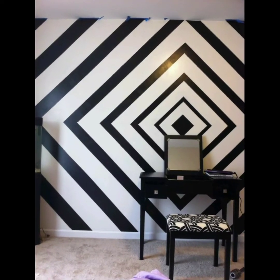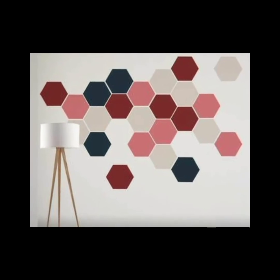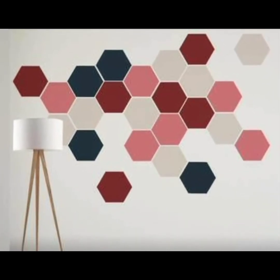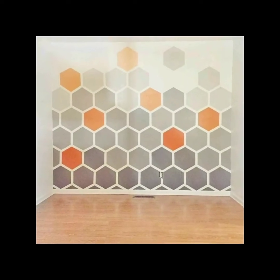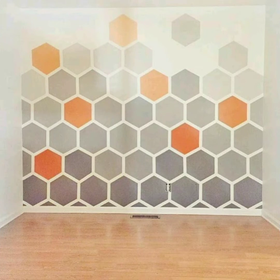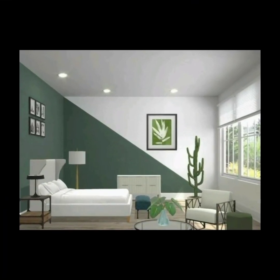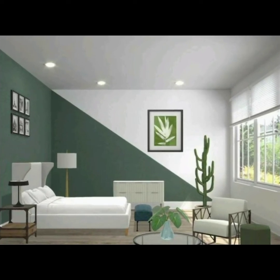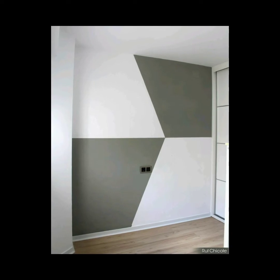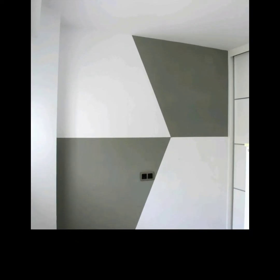Any color you want on your accent wall also depends on the designs which you are going to paint on your wall. And the colors you choose are also dependent on the size of your wall. If you have a small wall and want it to look larger, then a light color will work for you. And if you have a large wall and you want to make it a little bit smaller, then a dark color will be good for you.